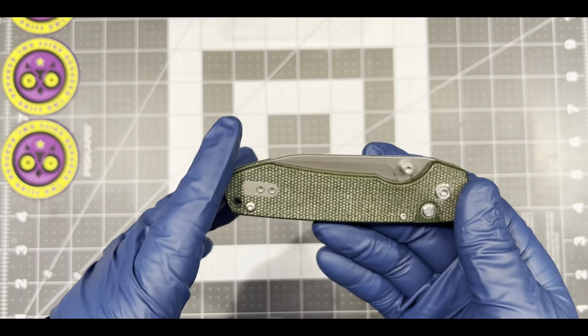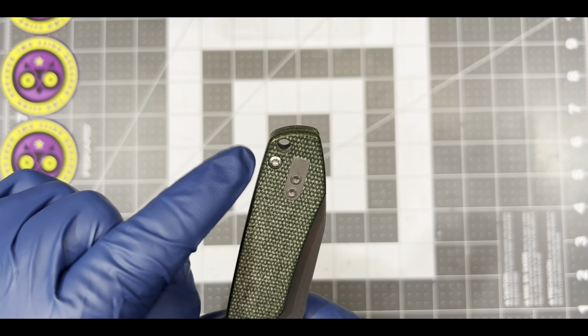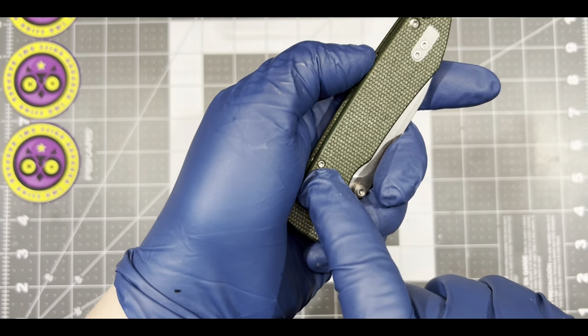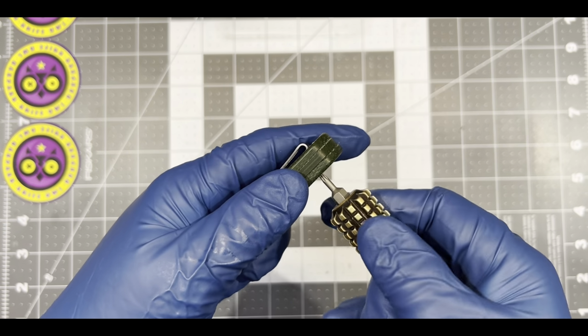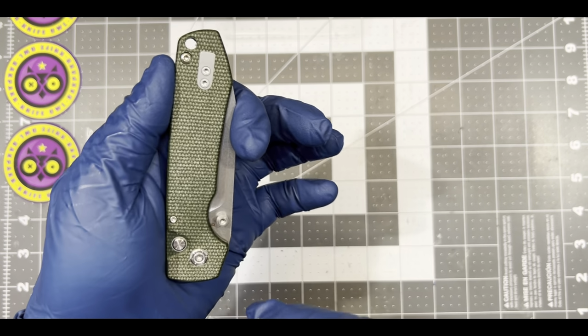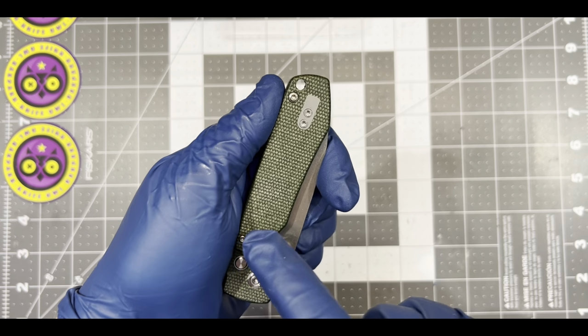Let's just start on the show side here. Nice grippy micarta. I believe that this is actually T8 here. Let me grab my T8 small hardware too. So I'm assuming that's a T6, but the main hardware, T8 everywhere. Oh no, not on the clip either. So T8 on the pivot, T8 on the screw, and then T6s here and here.